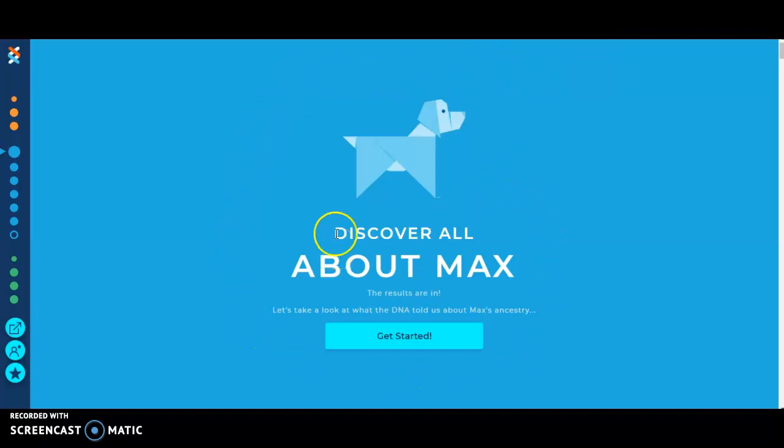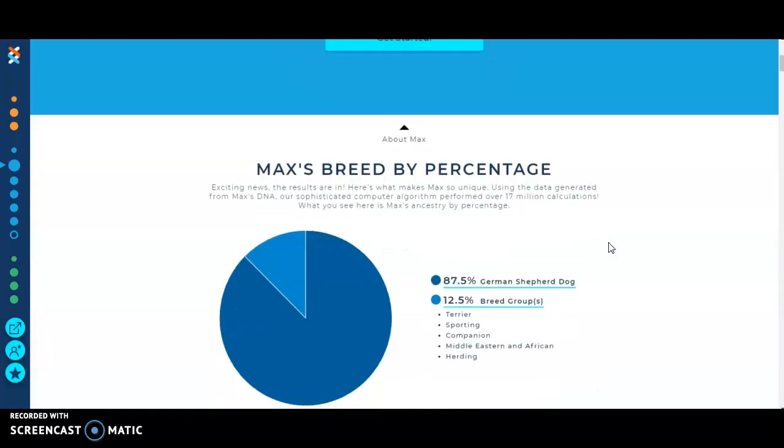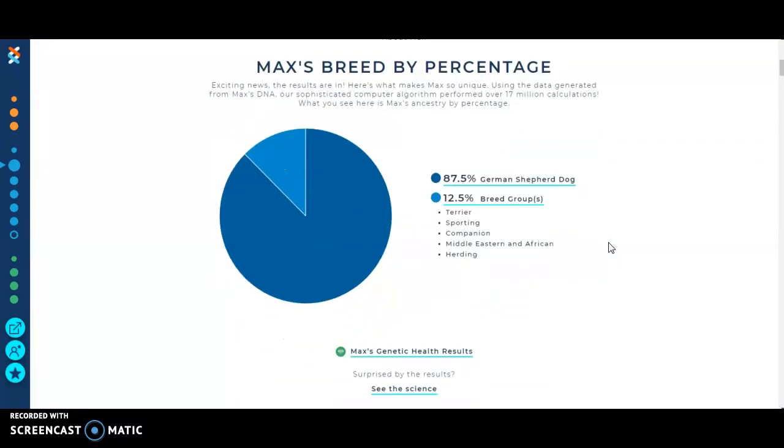So let's see, it says discover all about Max, the results are in. So right here, I'm scrolling down, it says Max's breed by percentage. So he's 87.5% German Shepherd dog. So he's really very much mainly German Shepherd. But what I was disappointed to see was that 12.5% was breed group. It couldn't even determine what breed he could possibly be.